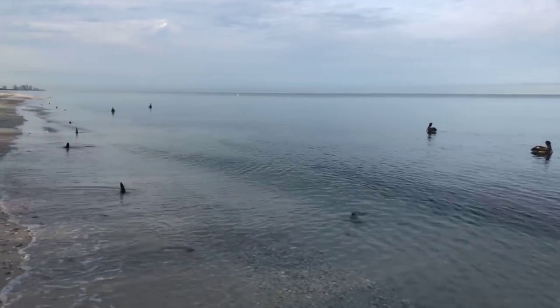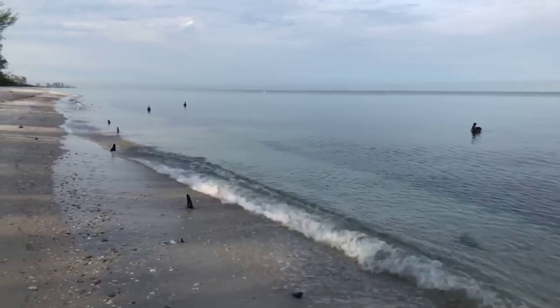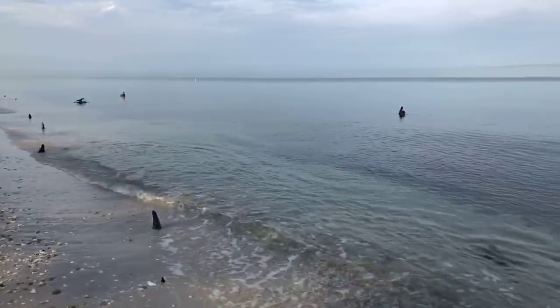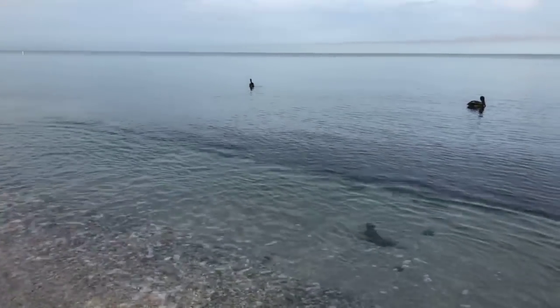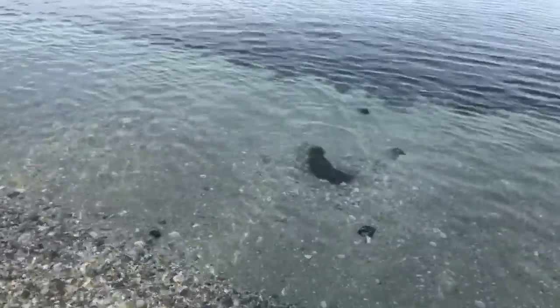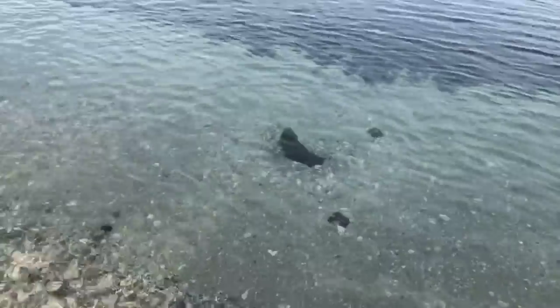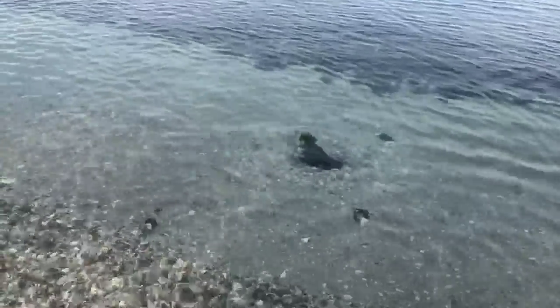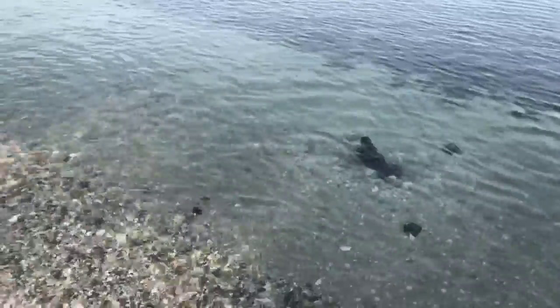You gotta be careful at Area 3 Beach. These are old tree stumps that are sticking up out of the water. You gotta be really careful when you're walking along here. See, that one's just barely submerged. You can trip and really hurt yourself on those.